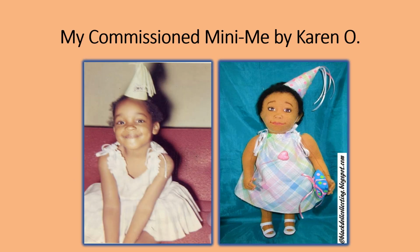In 2021, I commissioned Karen to make a doll inspired by a photo of me at age 3.5. The doll is 20 inches, made of felt with painted facial features, and has black mohair pulled up into a tiny curly pigtail. The doll wears a replica of the dress that I wore in the picture with white sandals, and she has a birthday hat on her head, and she holds a wrapped birthday present.